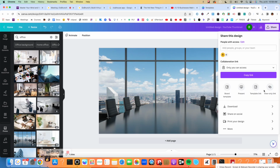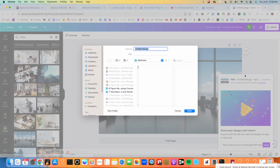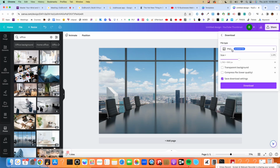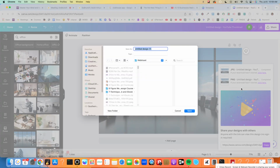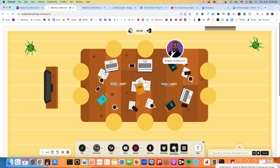Anyway, let's just say I wanted to make this my theme. I can simply add this theme to my Canva and then download it as a PNG. Is it a PNG or a JPEG? Let me just download a JPEG to be on the safe side here. So I'm going to download this as a JPEG. I'm going to save this as background for GoBrunch.